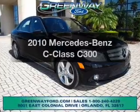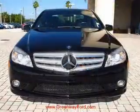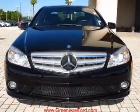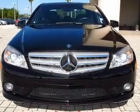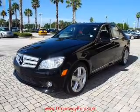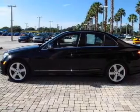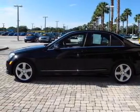Introducing the 2010 Mercedes-Benz C-Class. If you're looking for an automobile with great attributes, look no further. With a solid six-cylinder engine, the powertrain includes rear-wheel drive that responds smoothly to its automatic transmission. Premium wheels lend a distinctive appearance. Anti-lock brakes help you bring your vehicle to a safe stop.